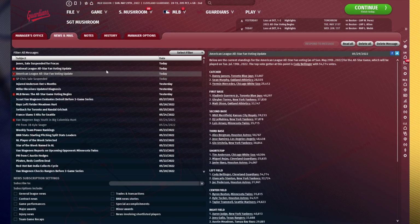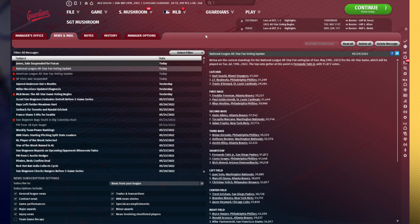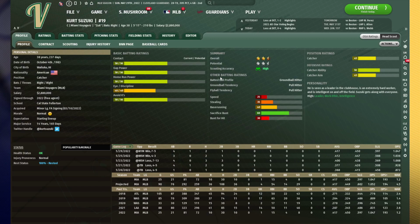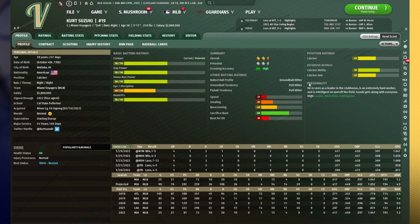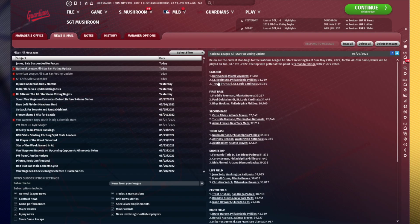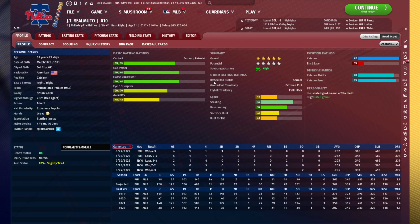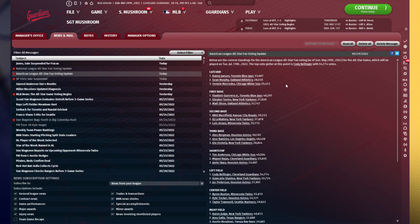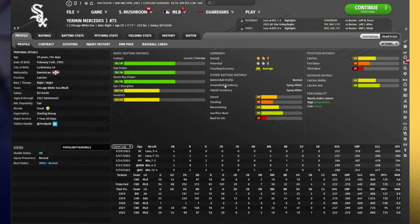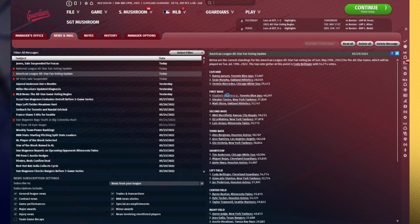Chris Sale just got suspended for something. Kurt Suzuki is leading in the All-Star voting for the Miami Voyagers at age 38 with garbage defense and garbage hitting, over JT Realmuto. Never thought I'd see the day. For the AL, Sean Murphy and Danny Jansen are in a heated race right now for that catcher start. Yerman Mercedes is there as well. I don't know why he's being used as a catcher, but okay.